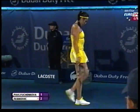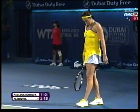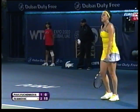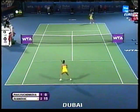She moves a little bit better to her right than she does to her left. Obviously double-handed on the backhand, she's lacking a bit of reach. Yeah, I think generally her movement is always going to be the factor in terms of how good she's going to end up being. As we know with all these players, off-court training is absolutely everything.